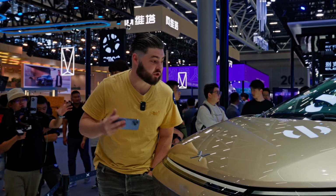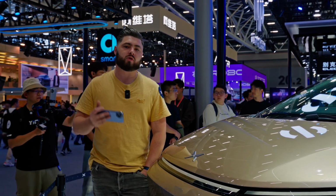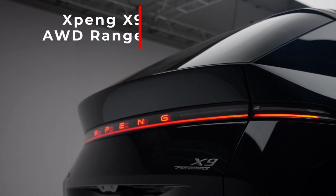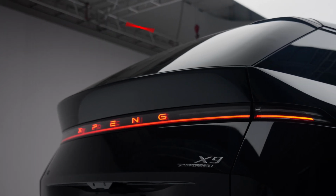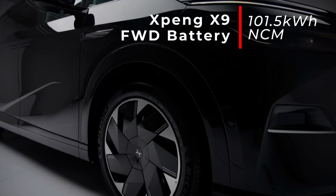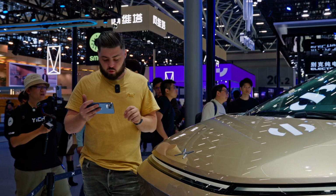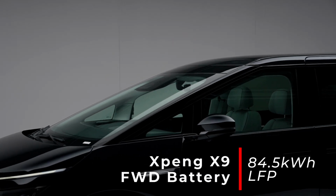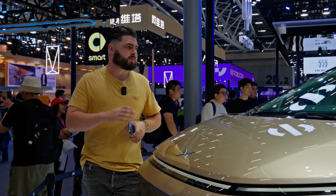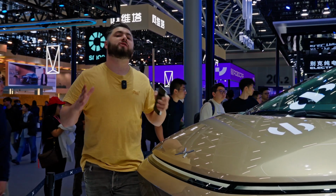Okay, you have to excuse me for reading because we are very pushed for time. There are basically two batteries available for this model. For the all-wheel drive, you can have the 101.5 kilowatt hour lithium pack with a claimed range of 640 kilometers. Now, for the front wheel drive, there'll be two battery options, the same 101.5 kilowatt hour battery, but it will have a range of 702 kilometers. Or you can have a smaller 84.5 kilowatt hour LFP battery with a smaller range of 610 kilometers. So we expect that this price range will be somewhat broad, allowing entrance at different prices.